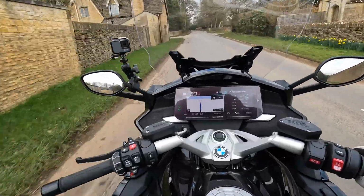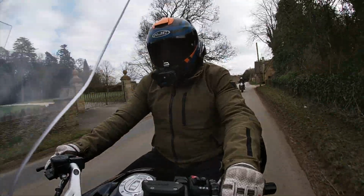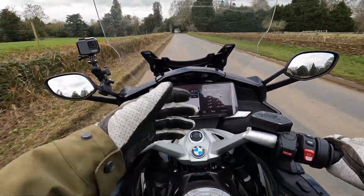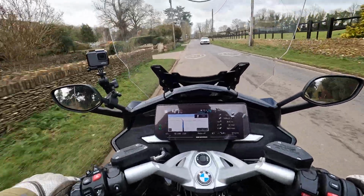But then BMW didn't make this to be an exhilarating ride. They made it to get you into Europe and just enjoy yourself. BMW, you've definitely hit the nail on the head when it comes to that side of this bike. But for me personally, it's not my cup of tea.